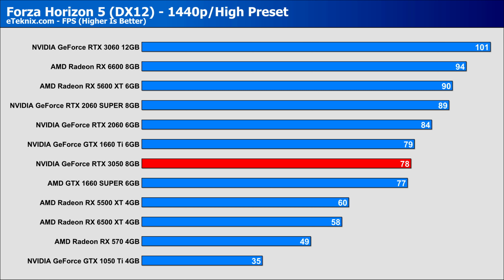At 1440p, we saw the lead increase to 34% over the 6500 XT, and yep, you guessed it, extremely similar results between our three cards, with a whopping 1 frame per second between them all.